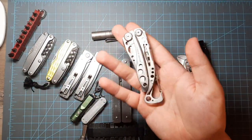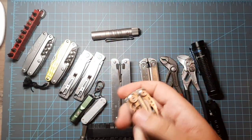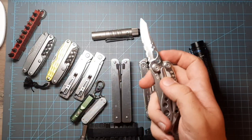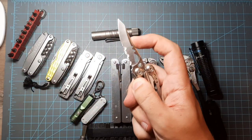Leatherman Skeletool. This one looks a little banged up because I got it used. This thing is great. You can buy them new. You can also buy a more premium model with an S30V steel blade and a smooth edge all the way up, not this weird combo grind.